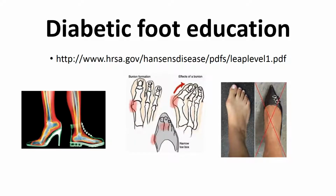Then we have diabetic foot education for the patient. There's a lot of education, and I'll hand out a booklet that we have permission to copy and present to our patients. It's a really simple booklet to follow, and it helps the patients to understand the importance of diabetic foot care and the importance of proper footwear.